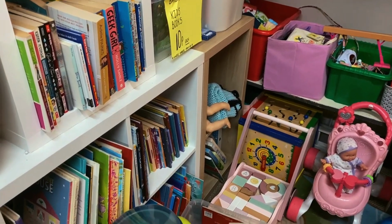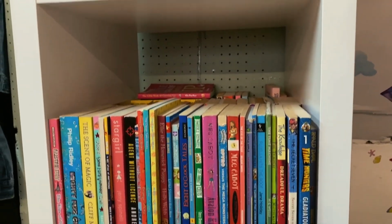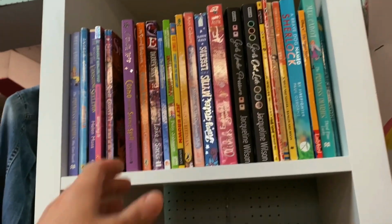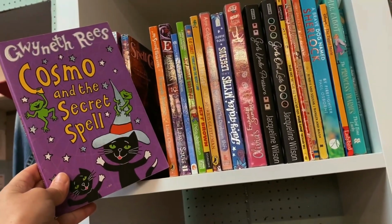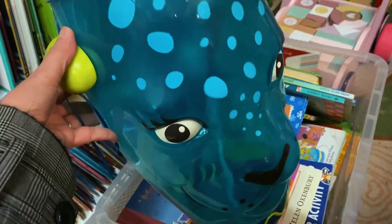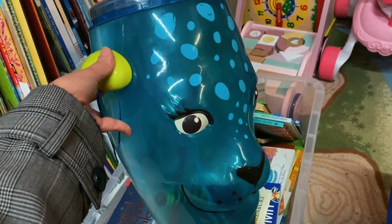To get the creative juices flowing, I decided to start with an easy task. So like I said, my daughter is obsessed with reading at the moment, so I had a look in the children's book section in the hopes of finding a fairy or enchanted themed book that we could add to our little shelf. I also found this really cool drum which I think you could repurpose into something even cooler.